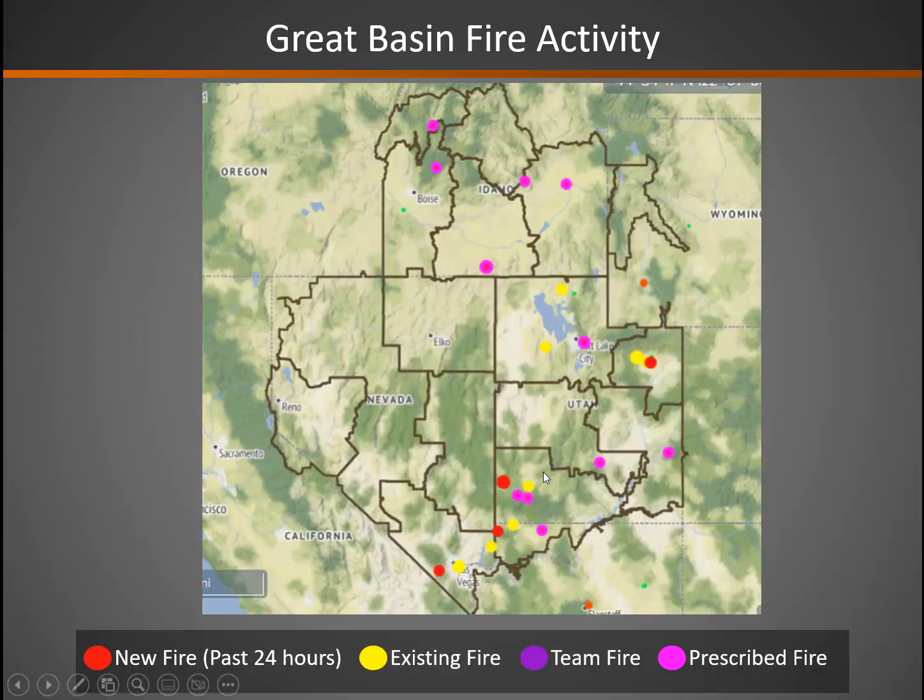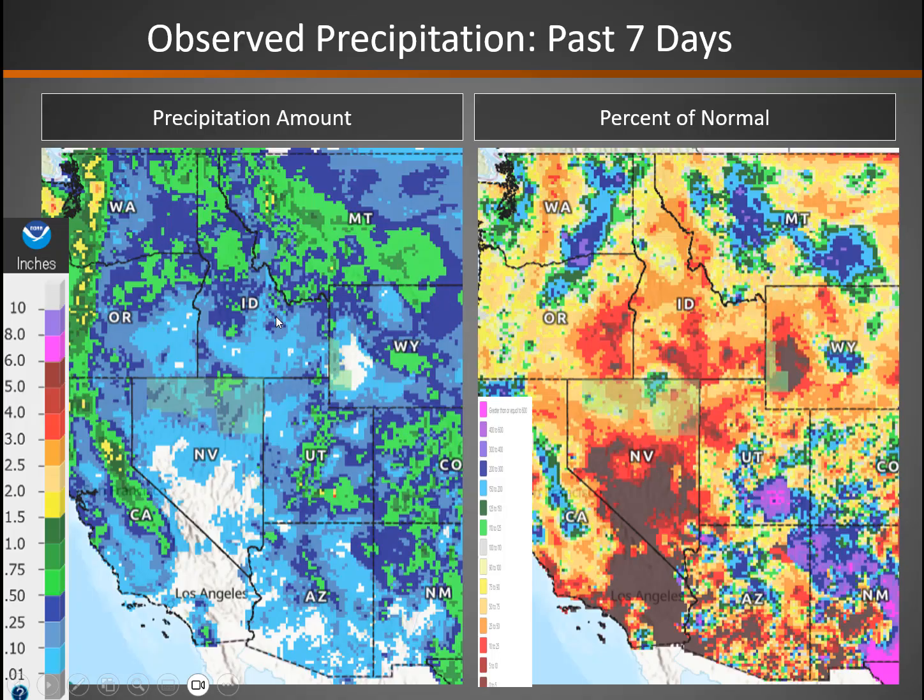Looking at our current activity map, a bit of stuff popping up in the south. We have not only ongoing projects in the purple, but new fire starts in the red. And I think this one here in southwest Utah is a couple of dozen acres. So we're getting to that time period. It's been dry there for quite some time. Continued burn projects up north.